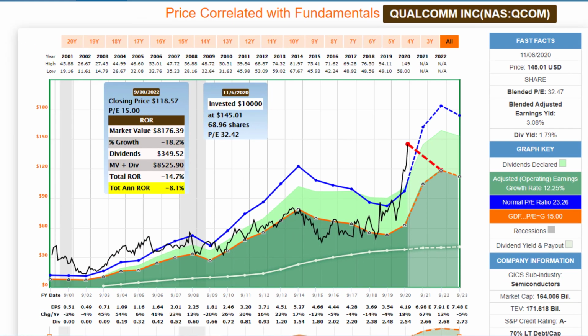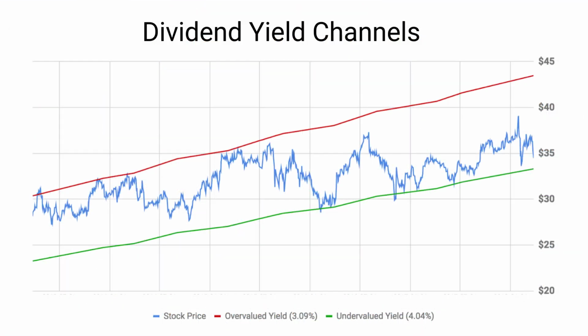My favorite website to quickly check if a company is on sale or not is Fastgraphs. The black line is the price, the blue line is the historical market average, and the orange line is the fair value estimate. If a dividend stock has a steady and longer dividend track record, I also like to use the dividend yield theory to see if a stock is on sale or not. Is the current yield below the 4 or 5 year average yield, then it might be on sale.